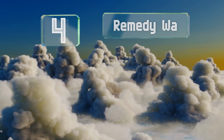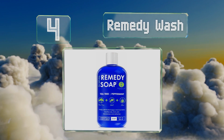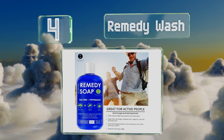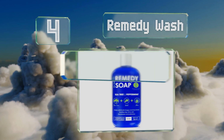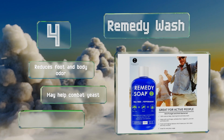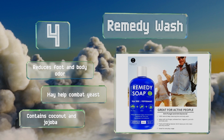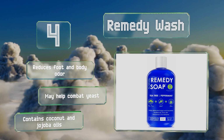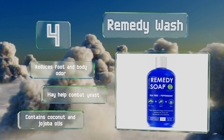At number 4, Remedy Wash is a great choice for anyone suffering from athlete's foot, ringworm, or jock itch. It can be safely used on nearly every part of the body, and not only will it help to get rid of the unwanted fungus, but it also relieves any associated dry and irritated skin. It also reduces foot and body odor and may help combat yeast. It contains coconut and jojoba oils.